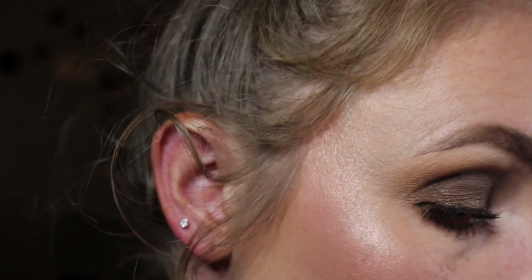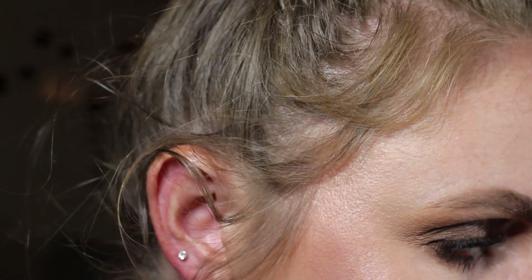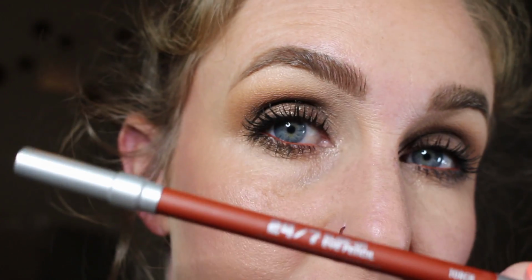And then my eyeliner on my waterline is Urban Decay's Torch. I thought it kind of tied in Chickadee and the warmer tones of that little quad. At first I didn't like how this eye look turned out, but then once I put on the eyeliner and did the lower lash line part and my mascara, I really like it.